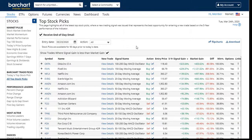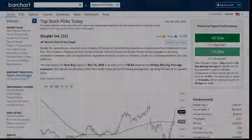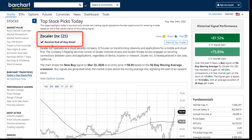And as a Premier member, you may receive all the top stock picks each end of day via email, or you can choose to receive the top stock pick only via email.